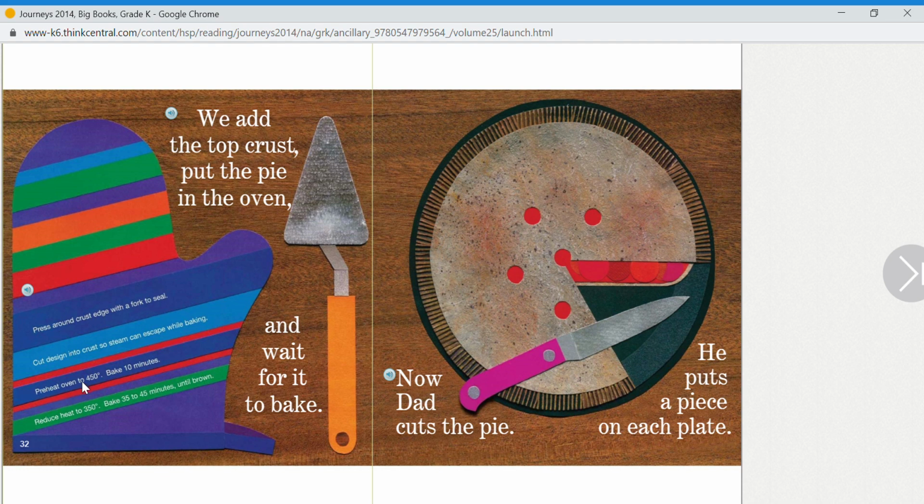Preheat oven to 450 degrees. That's what the little dot means, is degrees. Bake 10 minutes. Really? Only 10 minutes to bake a pie? Reduce heat. Oh, that's what's going to happen. Reduce heat to 350 degrees. Bake 35 to 45 minutes until brown.